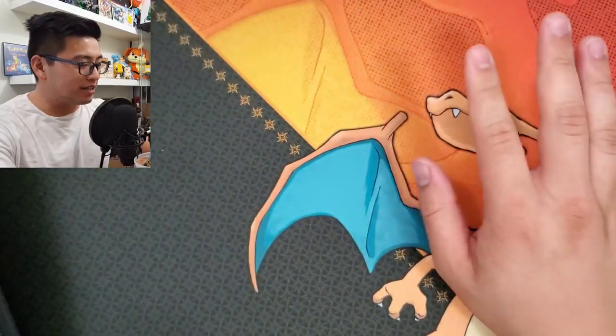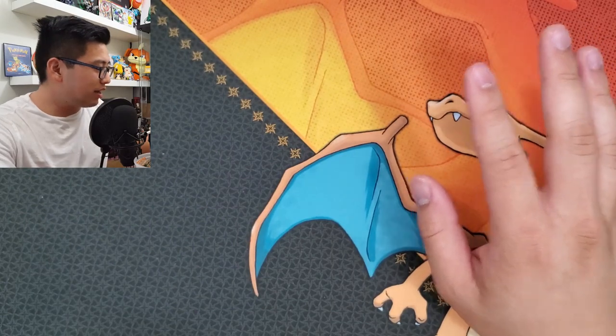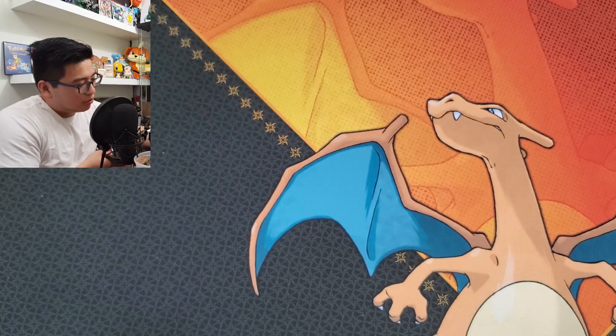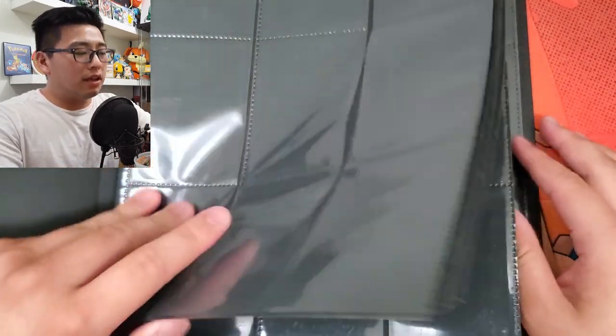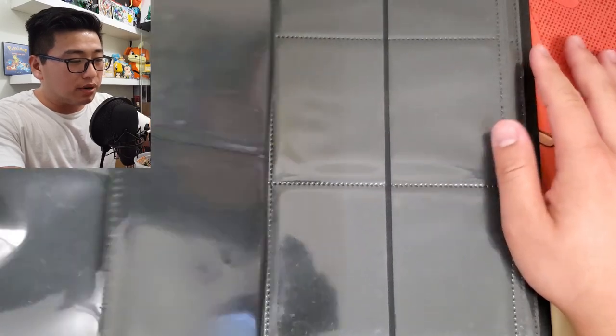This Ultra Pro binder is not full. It's just the binder that he had. I'll show you later, I'll take the pages out, because the cards all came in Ultra Pro sleeves, like binder sleeves that are individual. But he also did have this binder, and he gave it to us, but it looks a little bit used, so I guess he did use this for storage at some point.